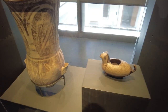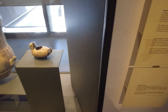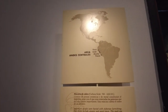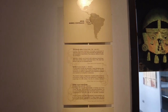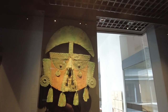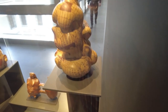This is supposed to be a jaguar. It's a pretty chunky little jaguar, but it's a jaguar nonetheless. These are all from Vicos, Sican, Moche, Nazca, in the central Andes. That's in Peru, modern day, but this is all pre-Incan. Copper mask. Again, incredibly well preserved. It's amazing how well preserved they are.